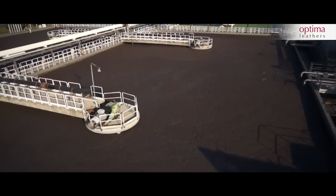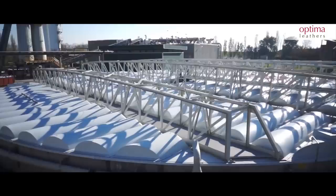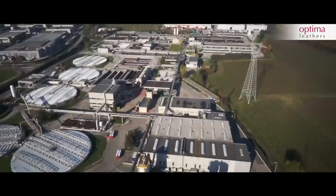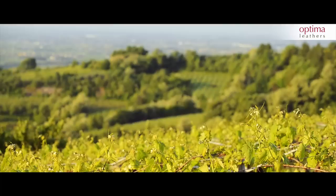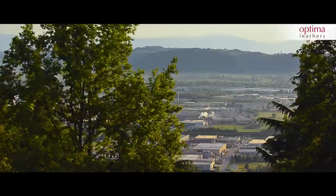What's interesting is the early stages of the purification take place in sealed tanks to block the leakage of odors, which are then aspirated and processed into sulfur for agriculture. The treatment facility is used solely for tannery water treatment and has a capacity equivalent to a city of 1.5 million inhabitants. As you can see, our tanneries coexist side by side with many beautiful vineyards and fields of various crops.